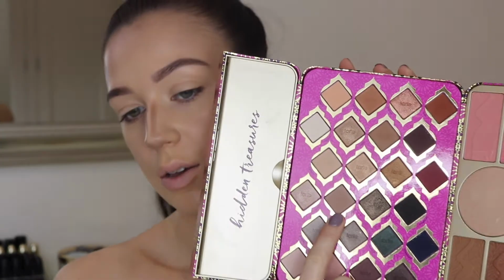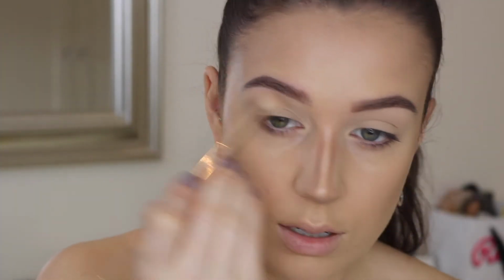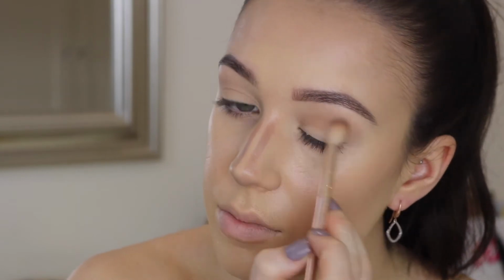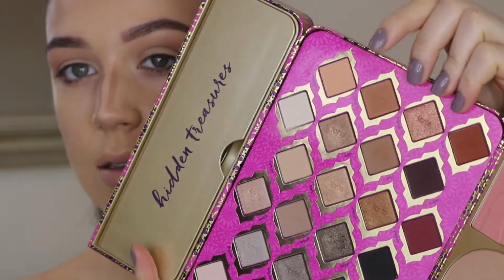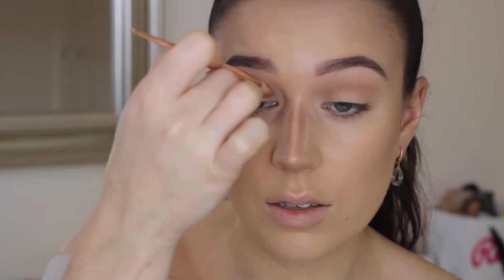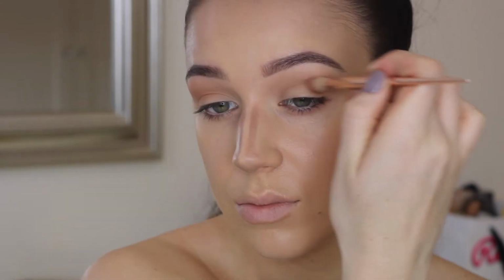So I'm going to start with a transition shade. I'm going to go in with Caravan, which is this shade right here. So it's just a nice little base shade. What should I go in with next? There's so many shades to choose from, so good. Next I'm going to go in with the shade Cloud 9, which is this one right here. And I'm going to hold my fluffy brush upwards just to keep this a little bit lower in the crease. And really lightly just going back and forth to blend it out.